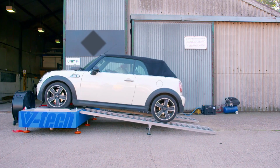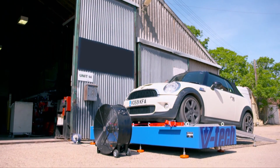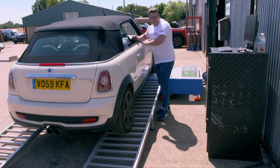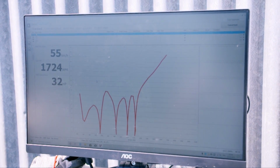Before I get busy making my sports exhaust, I want to find out what the baseline brake horsepower is on my Mini, with its standard exhaust fitted. And for that, I'm using a man and his portable rolling road.